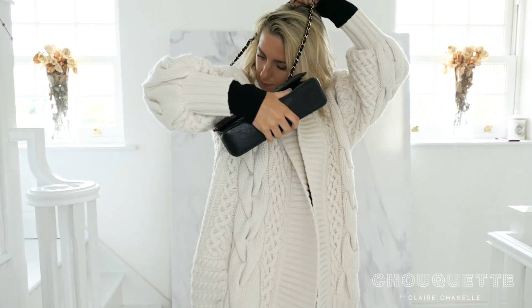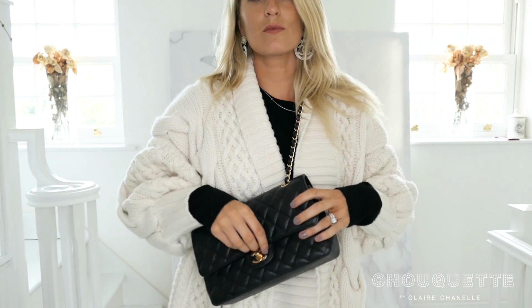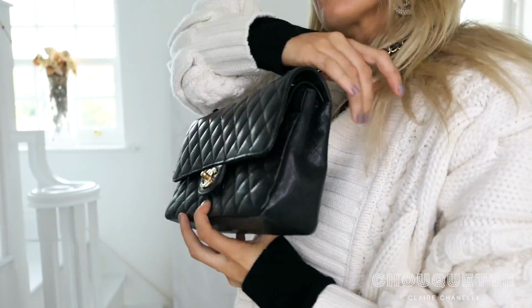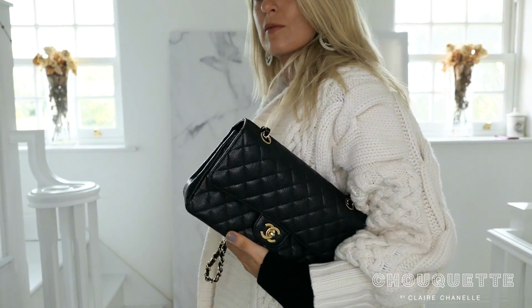I love all the different lengths and ways to wear this classic flap. I still think it's one of the best bags of all time. It's extremely practical with the back flap. And oh, there's one thing that's really important about this.